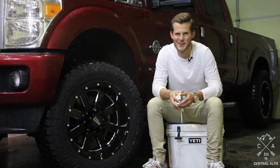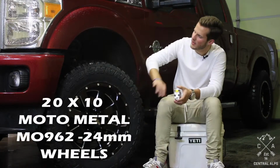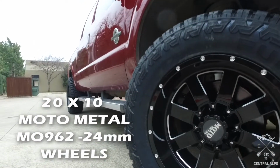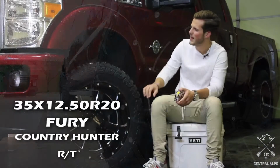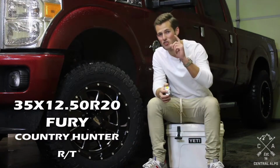Hey, my name is Michael with Central Alps, and today we're going to be doing a wheel matchup video with this Moto Metal 962 wheel in a gloss black finish with a milled window. It's a 20 by 10 with a negative 44 millimeter offset and some 35 by 12.50 R20 Fury Country Hunter RT tires in a 12 ply.